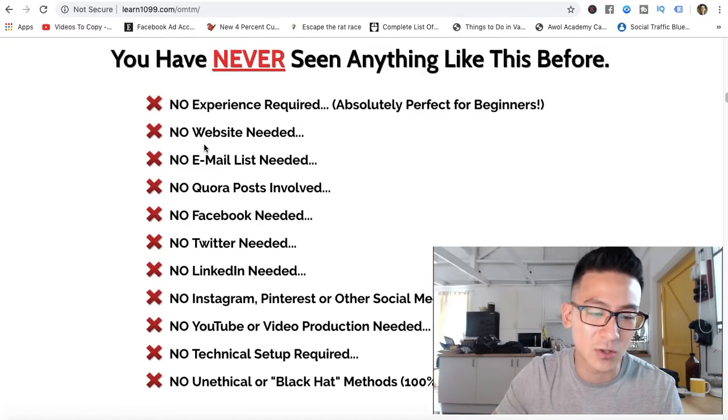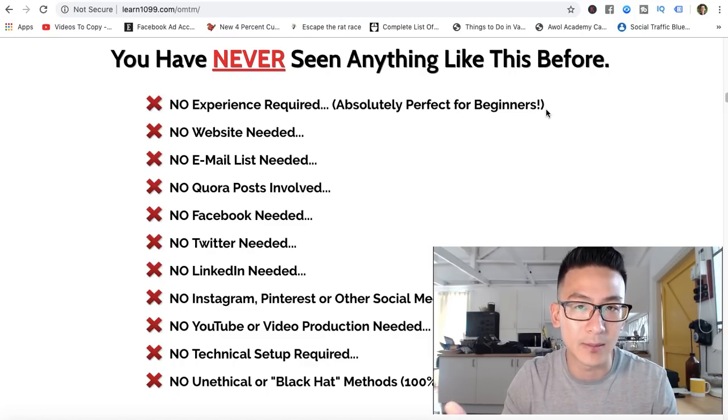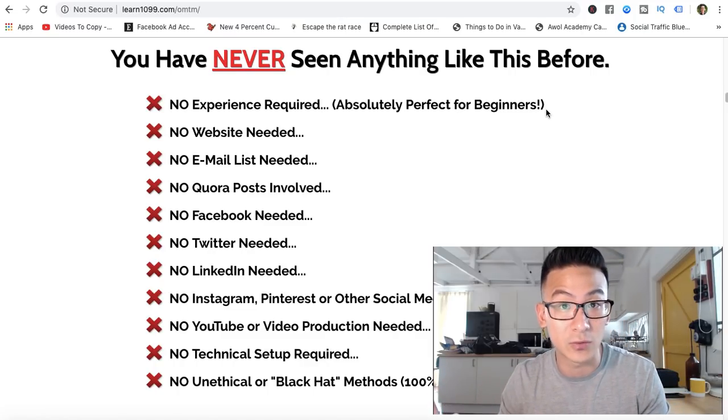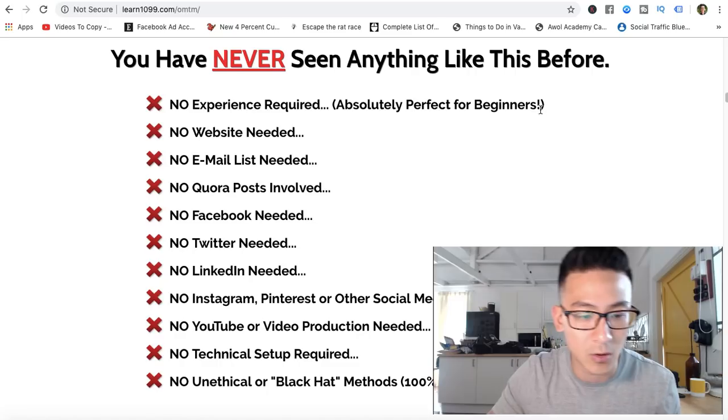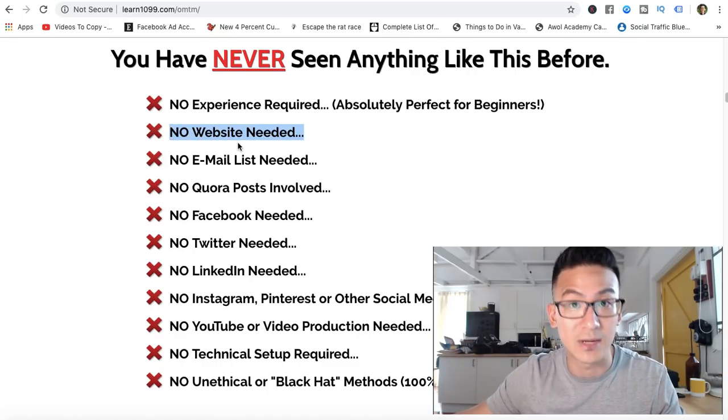Now look, this is all true, right? I mean, okay, no experience required. It's perfect for beginners, yeah, but you know, it's gonna take a long time for you to learn. This is more of a medium to long-term strategy. No website needed. That's not true, because you need to lead them to something, okay?